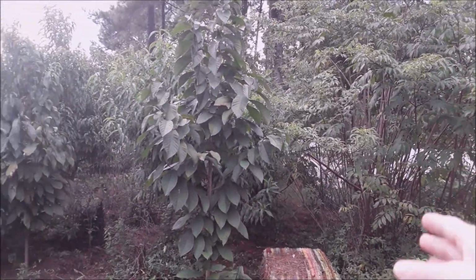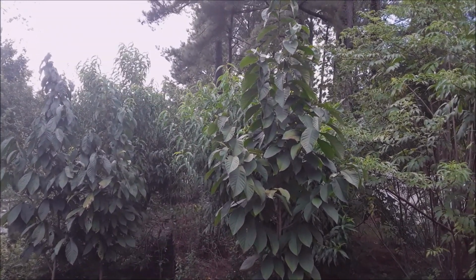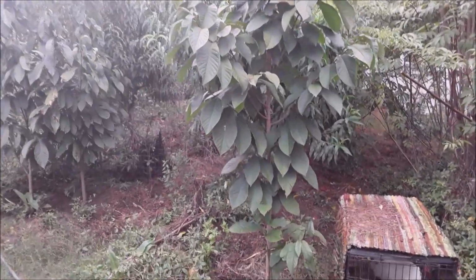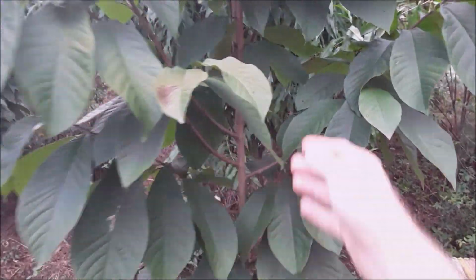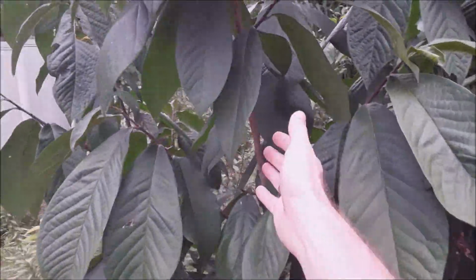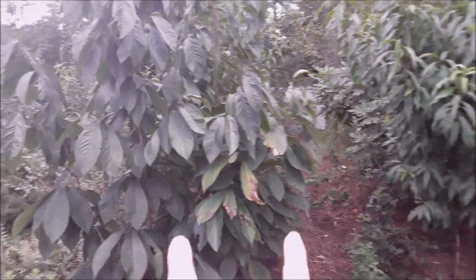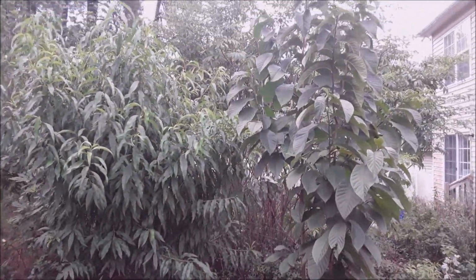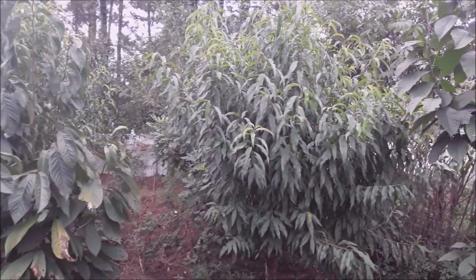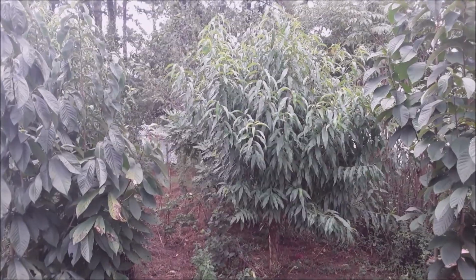Elderberry hedge right here. Pawpaws, both. My two first pawpaws I planted here are both over 10 feet tall. I'm expecting these pawpaws to actually fruit for me next year. They've been flowering the past 2 or 3 years. I just have not gotten any of the cross-pollination necessary. But now that I have 2 different varieties of pawpaws that are both 10 feet tall, I think they're going to be doing pretty good here next year, and they'll be getting to the fruiting for me.